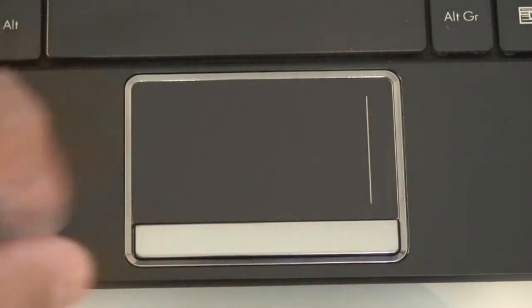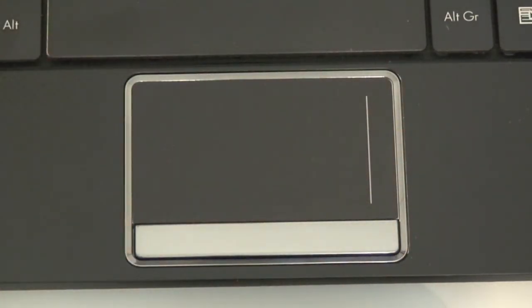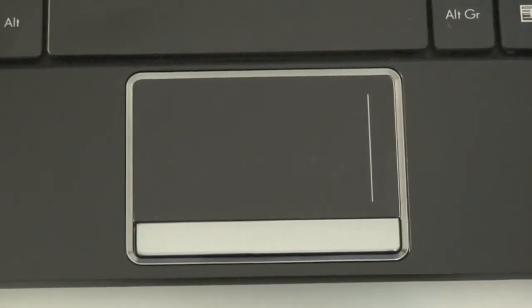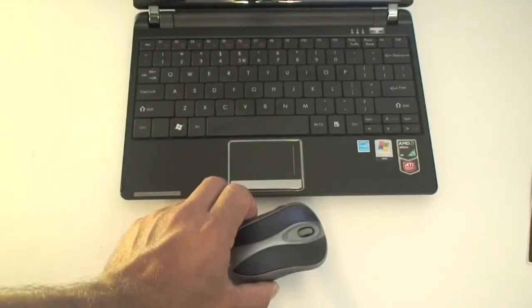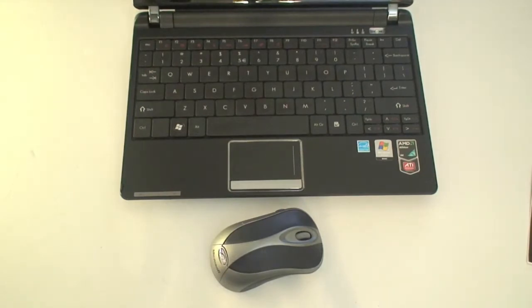The mouse pad is not that uncomfortable to use, and it's pretty easy if you're going to do small tasks. It's easy to use, very comfortable, but if you're actually going to work for a long period of time, I do recommend getting yourself a small USB mouse, which will make it easier for you to spend more time on the netbook.